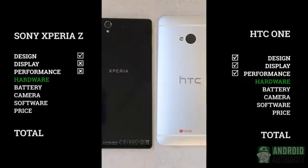The base model of the HTC One also comes in 32GB, but a 64GB edition is also available. So with some great specific advantages on either device, both get a point for their capabilities.